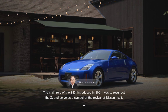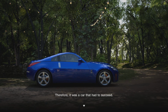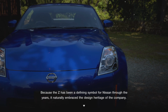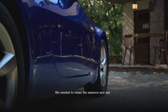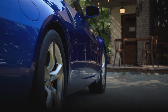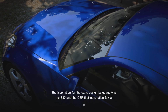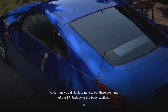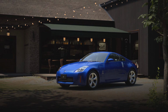The main role of the Z33, introduced in 2001, was to resurrect the Z and serve as a symbol of the revival of Nissan itself. Therefore, it was a car that had to succeed. Because the Z has been a defining symbol for Nissan through the years, it naturally embraced the design heritage of the company. That said, we couldn't give it a retro look. We needed to retain the essence and spirit of notable Nissans of the past, while giving it a thoroughly modern character. The inspiration for the car's design language was the S30 and the CSP first generation Silvia. And it may be difficult to notice, but there are hints of the SP Fairlady in the body section. All of this made the Z33 more modern and possess different proportions than the S30. But I feel it's still instantly recognizable as a Z from every angle.